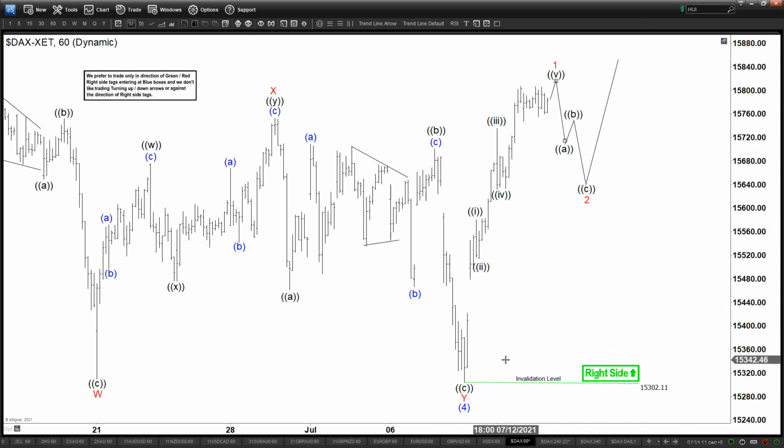Next target is going to be with 3, which is at least 100% of with 1. So once we see where with 1 and with 2 ends, we can start measuring the target for with 3. But for now we're looking for the pullback here in 3 swing, which we like to basically in the long side. As you can see, in the right side is up, meaning we don't like selling since the right side means it is bullish against 15302.